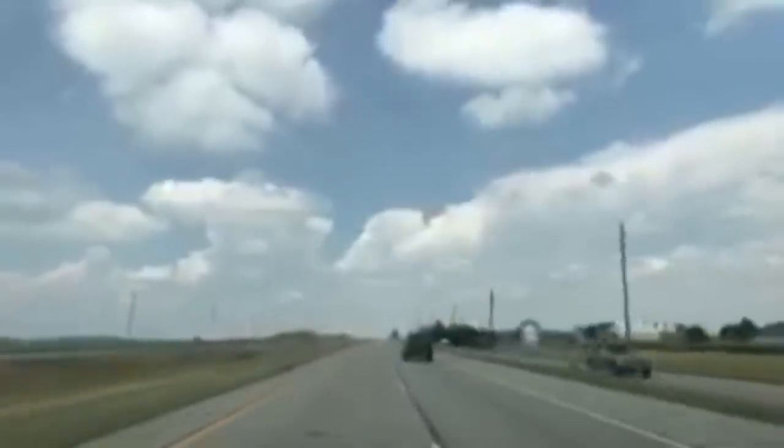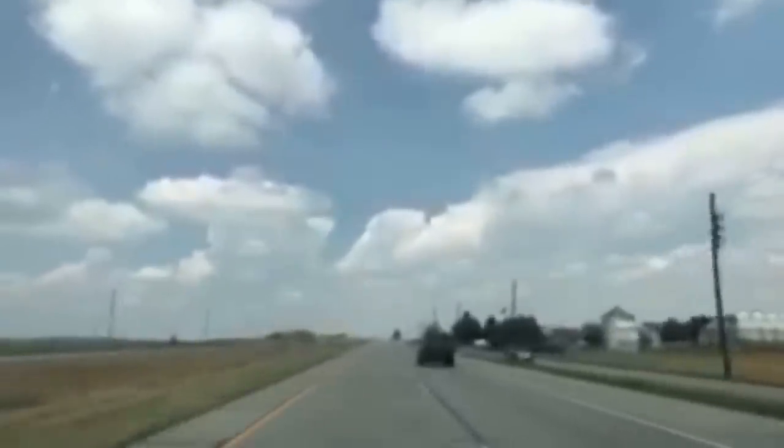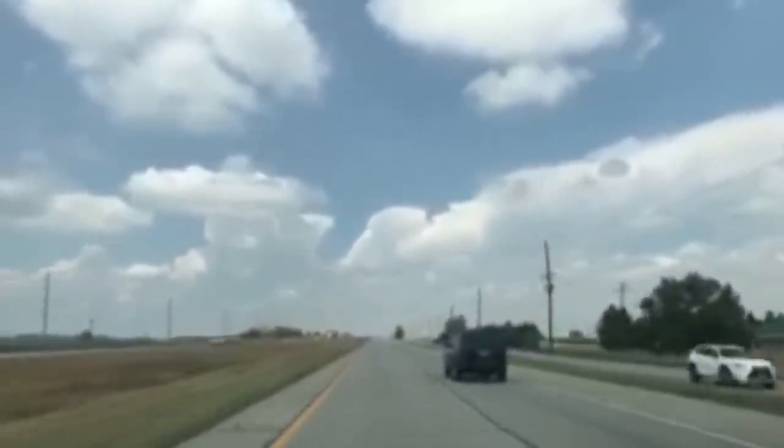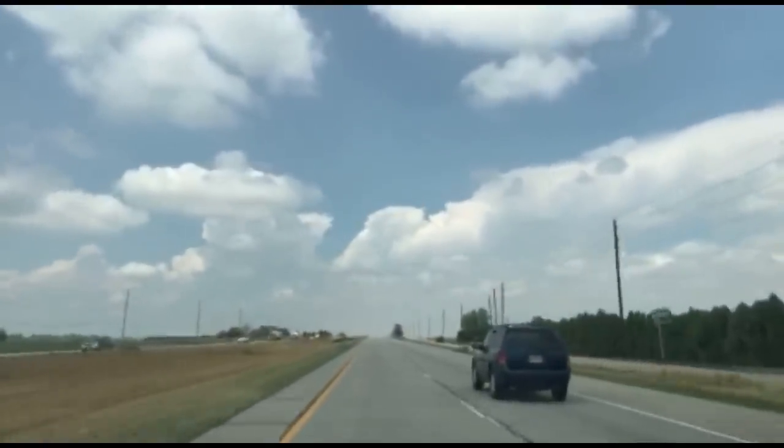There's going to be multiple supercells today, just like yesterday, several different targets. Looks like next week I'll be headed out to California to do the wildfires for AccuWeather.